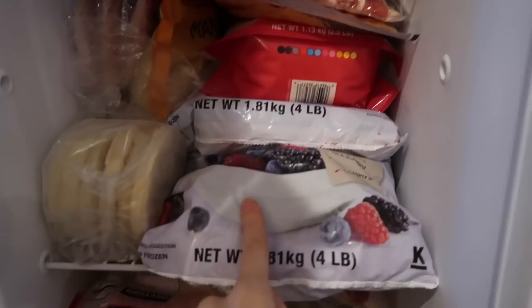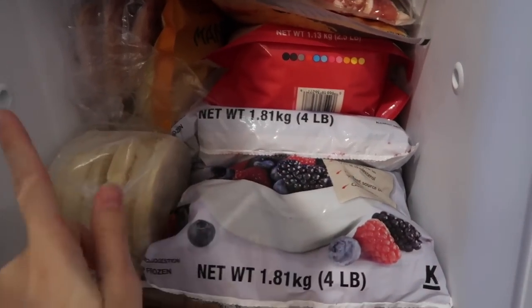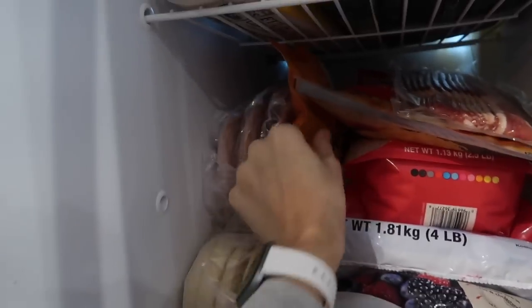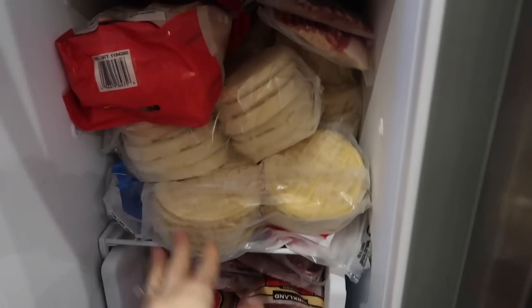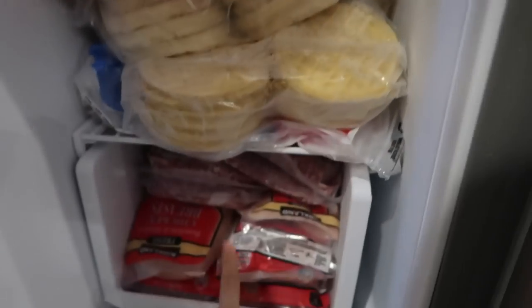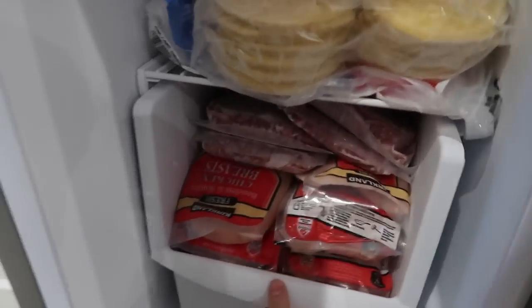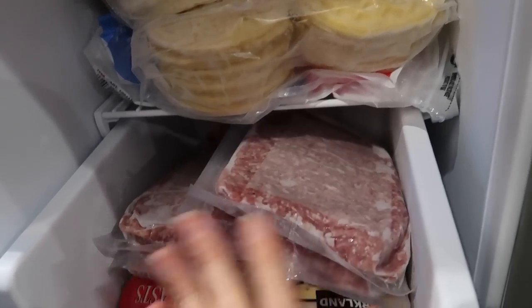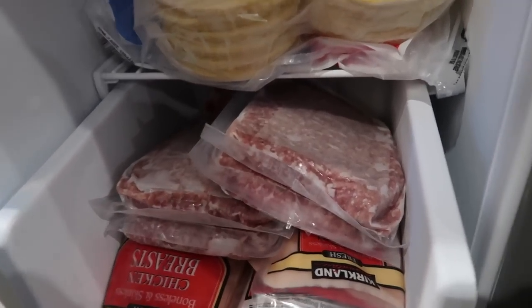Okay, down here we have some of the triple berry blend. We've got Eggo waffles, more of this bacon, like I said, the frozen cheese. We have some frozen mango, more bacon, more cheese. And this down here is just like a ton of chicken. I think we got like 3 packs. And then we also found this ground sausage that we'll use for breakfast burritos.